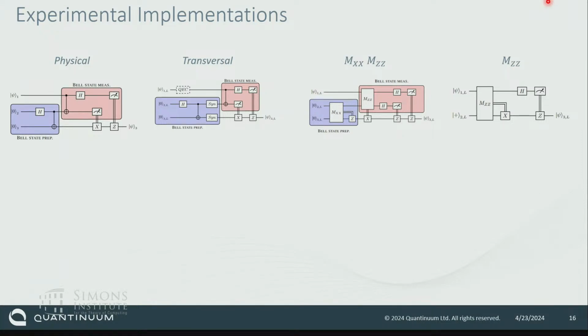Okay. So in this work, we looked at 5 implementations. I know there's only 4 here, but I'll explain that in a second. We looked at the physical. That's exactly what it looks like, just doing this 3-qubit algorithm. We looked at the transversal case where all of the CNOTs and any single qubit gate are done transversally. And then we looked at it both with this QEC block in there and both with it out. So that's why that box is dashed.